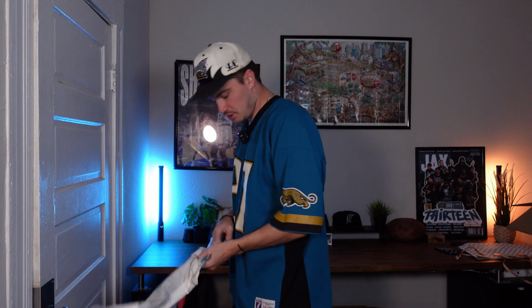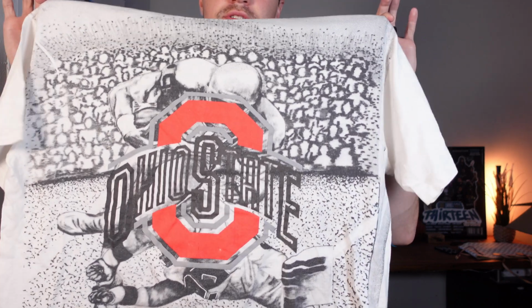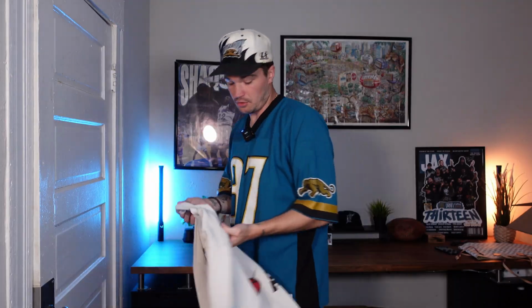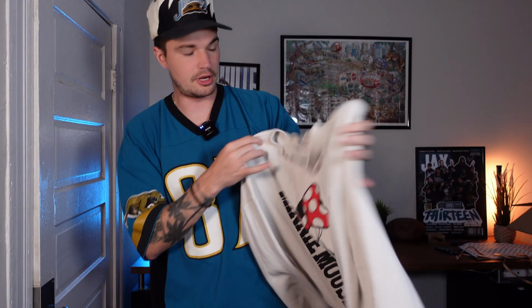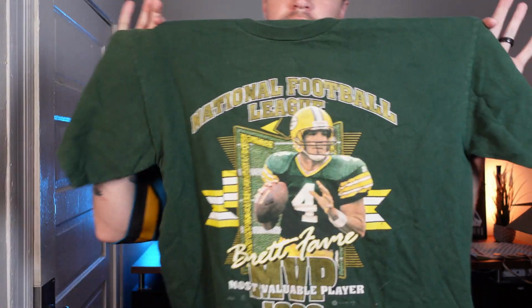This was probably the best piece out of that box, this Ohio State football AOP. We got to get Marvin Harrison Jr. in this thing ASAP. Like, I don't even know why I'm showing this off, but little Minnie Mouse AOP wraparound crew neck, cool. I'm not a big fan of Disney, but I know there's some crazy Disney people out there. And then a Brett Favre sports tee.